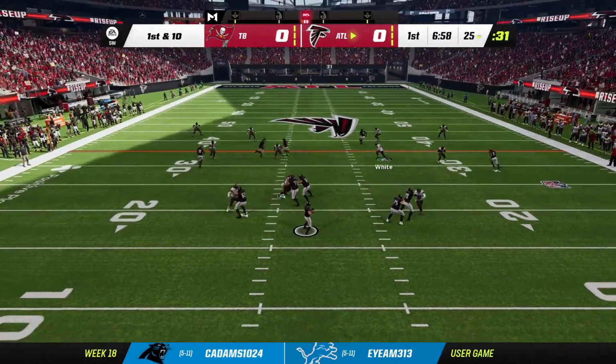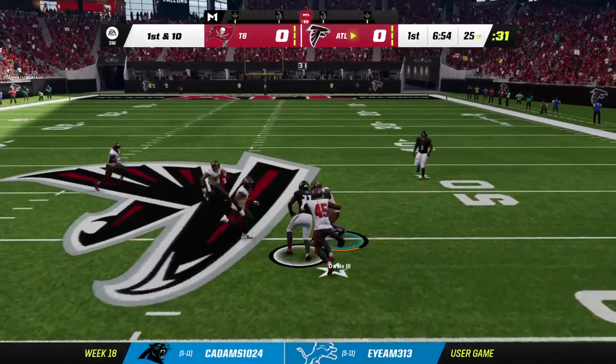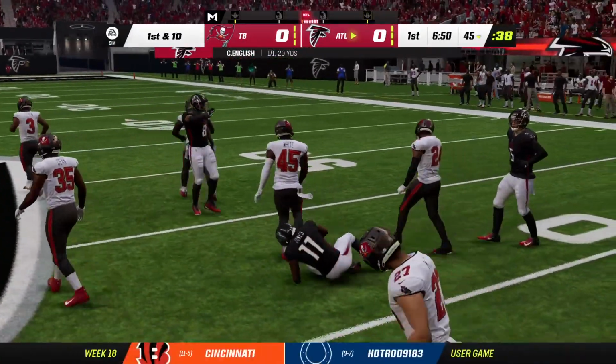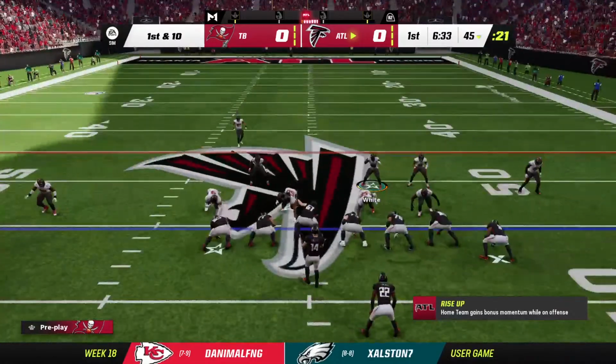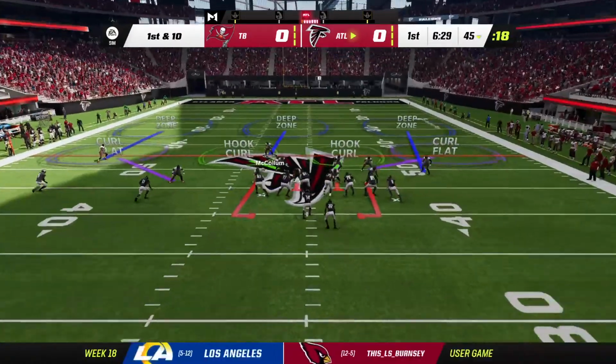Throwing to start the drive. English. He completes it to Julio Jones. And they'll get it all the way up about 5 yards shy of midfield. Just like that, a pickup of 20 on their first play from scrimmage. The big play to start him out. Has him at the 45 already.